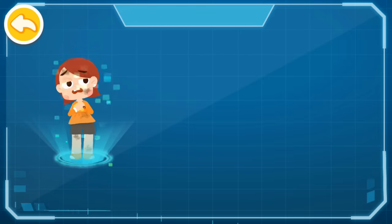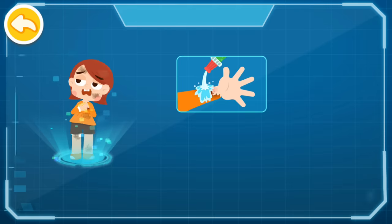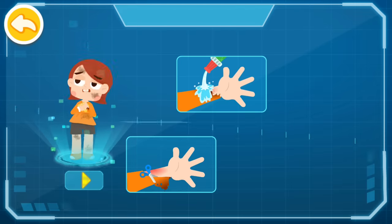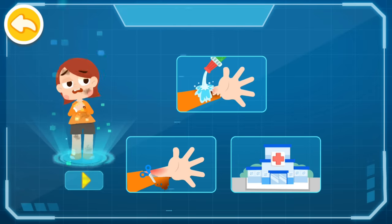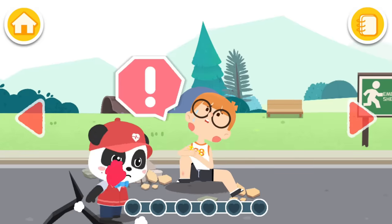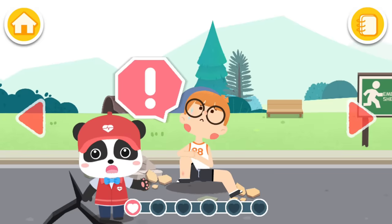First aid for scald. 1. Rinse with water to cool the wound. 2. Cut off the clothing. 3. Go to a hospital for treatment. Let's search for the injured in need of help.